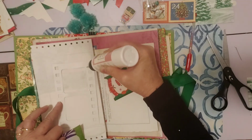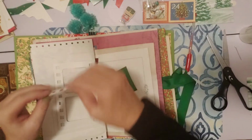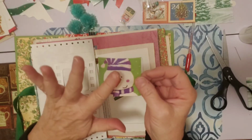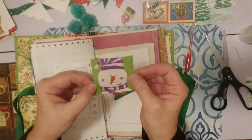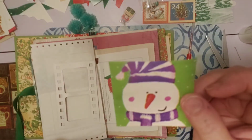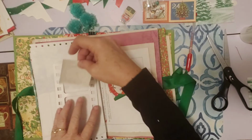Just run a very, very narrow stream of glue there. So this is wrapping paper. I don't know if I told you that. This is wrapping paper that I'm using this year. I've had it for a good while. I think I bought it at Target quite a few years ago, after Christmas for the next year.